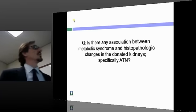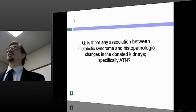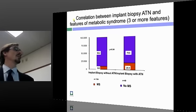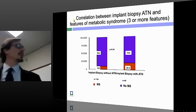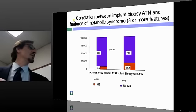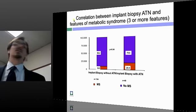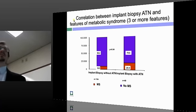So then we thought, well, if it's not associated with that, what's the association? Maybe it's metabolic syndrome associated with hypertension, and then we have an opportunity to tell them to change their lifestyle so we can minimize this. And indeed, if you look at those patients in which metabolic syndrome was diagnosed, 20% of them had ATN type changes versus only 10%. So most of the patients in which ATN was found have metabolic syndrome.